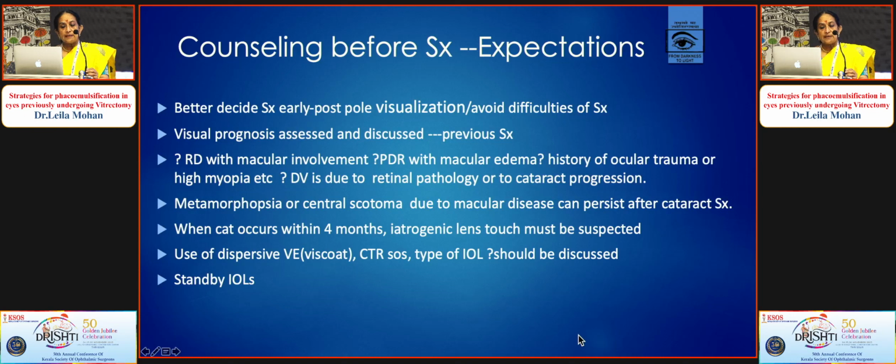Visual prognosis should be assessed and discussed with the patient, whether the surgery was for an RD with macular involvement, PDR with macular edema, history of ocular trauma or high myopia. All of them can compromise vision due to macular problems. And whether defective vision is due to retinal pathology or cataract formation, we cannot distinguish between the two. Metamorphopsia or central scotoma, which the patient has before surgery due to macular disease, can persist after cataract surgery. All these have to be discussed with the patient.